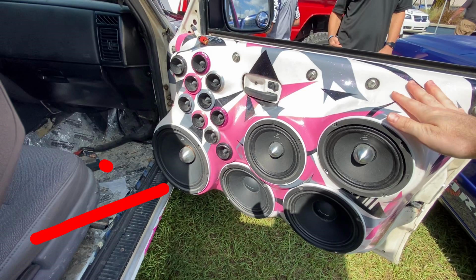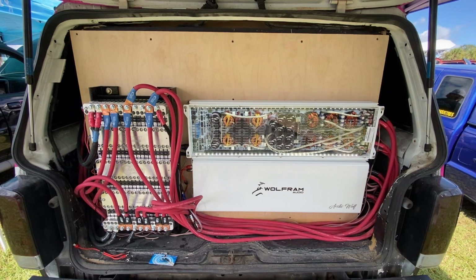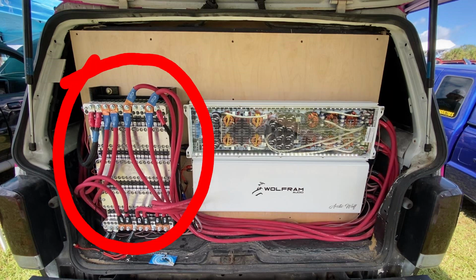I really like the door layout as well as the whole box layout and efficient amount of space they utilize to fit 12-inch subwoofers inside of this Jeep. So if you notice the way the amplifiers are staged, I'm sure he has 6 subs per amp. I don't know the actual impedance, I'm just going to assume it's around 0.6 to 0.8 ohm per amp.